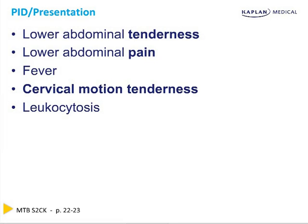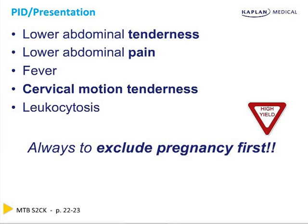So the question will say, a woman comes in with lower abdominal tenderness and lower abdominal pain, cervical motion tenderness. What is the next best step? What is the most appropriate action at this time? Now, when they say action, step, and do, does it mean a test or a treatment? In this case, it means always exclude pregnancy first and don't believe sexual histories.